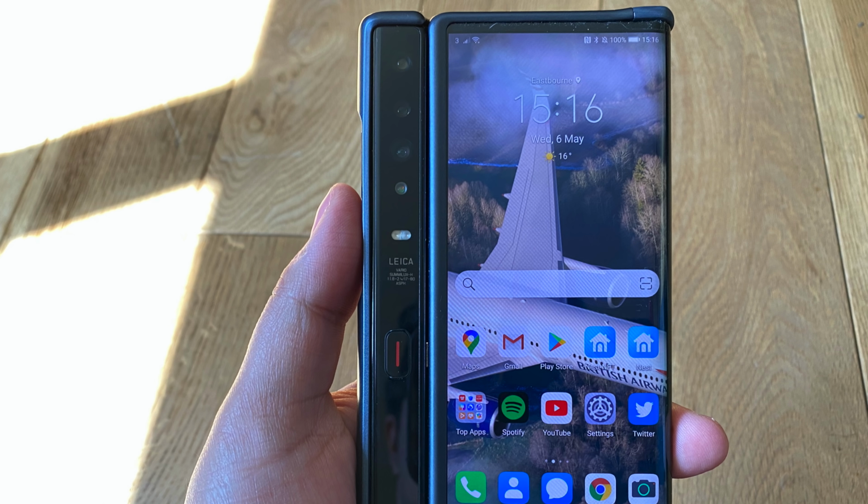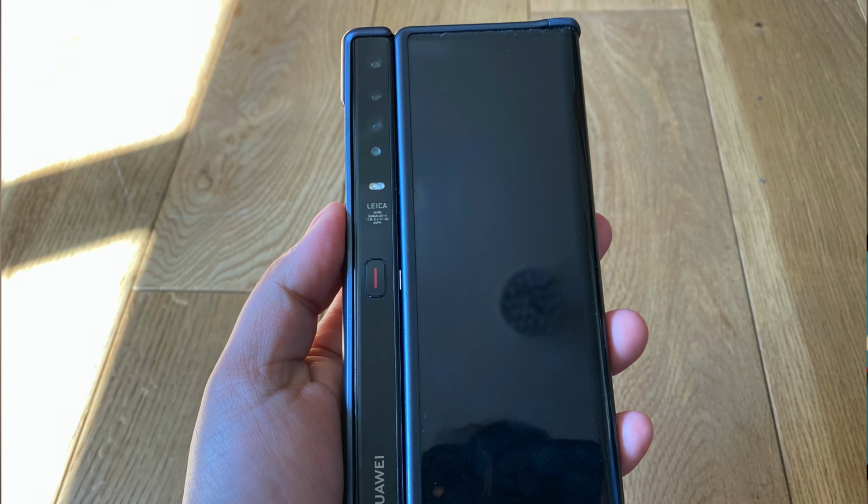However, I do think that Huawei's way of doing things with the screen on the outside is the future. That is how it should be used. And when I was holding that, it was much easier to hold, much more enjoyable than the Galaxy Fold. So I give this to the Galaxy Fold, but it is very, very close.